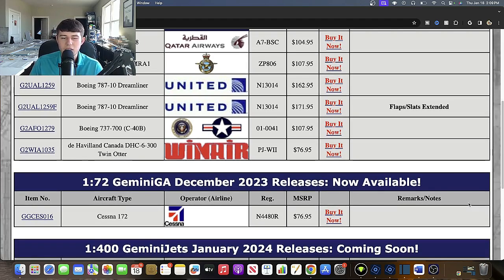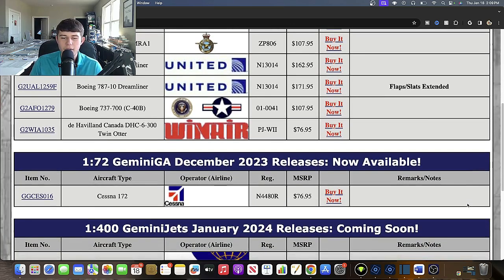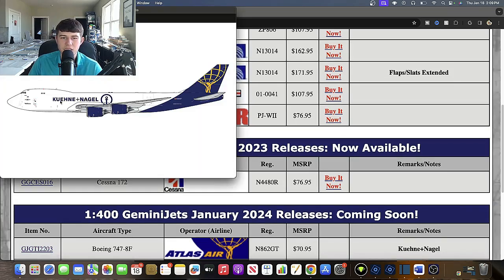And here we go for the 1 to 400 scale GeminiJets January 2024 releases. Let's go ahead and see what we have going. We're going to start right here with the Atlas Boeing 747-8 freighter, registered November 862 Golf Tango. This has a special decal on it as well, so really cool to get to see that right there.